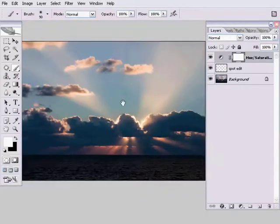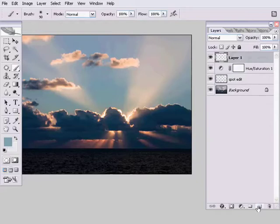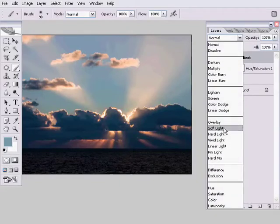So what I'm working on here is the sky and the blue, and I want to bring out a gradient of cyan from here up to dark blue up here. To help that, I'm going to add a standard bitmap layer, just a new layer at the bottom here, and I'm going to call this sky gradient, and set the blending mode to soft light.